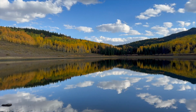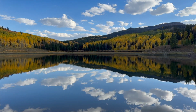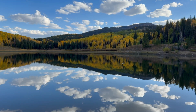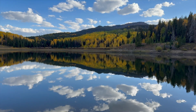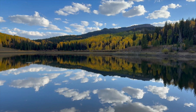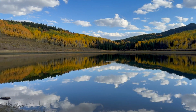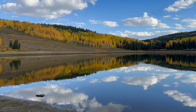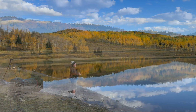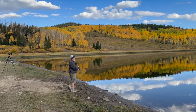Corinne and I have come down to Chapman Reservoir, and we're going to do a little reflection photography. Hopefully the sun will come out and just give us a little bit more light on those beautiful aspens out in the distance there. We already have the beautiful white puffy clouds being reflected up, so that's pretty gorgeous. But it would be nice to have a little bit more light on those aspens. Sean says he's doing photography, but it looks more like he's fishing.